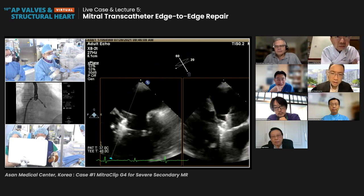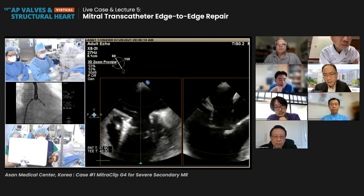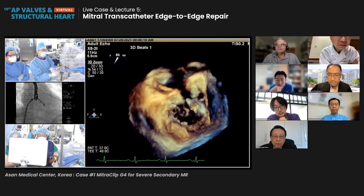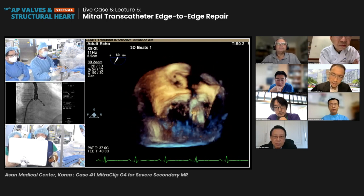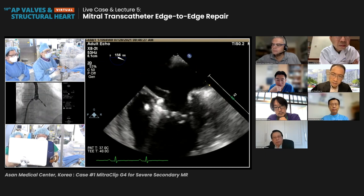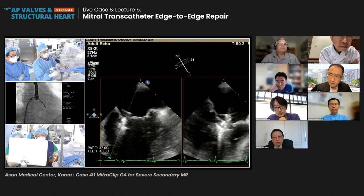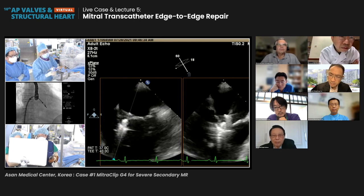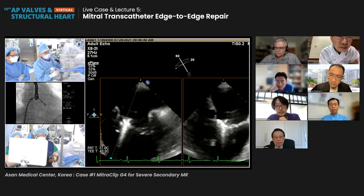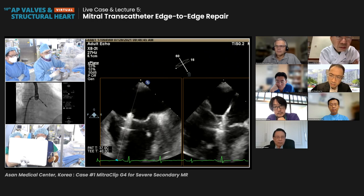Dr. Kang, do you think you're not perpendicular anymore because your image has changed? Yeah, let's check the orientation again. Yes, I agree. It's not too bad. It's okay. A little bit located. The other thing is that one leaflet appears to be stuck at the top. Yes, the posterior leaflet is stuck. Stuck again. Now it's okay. And now let me catch again until the leaflet is on, and I will catch the posterior leaflet.